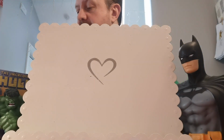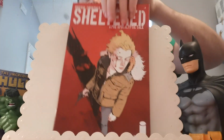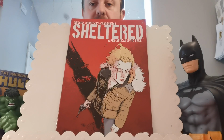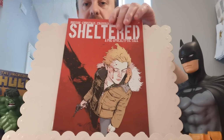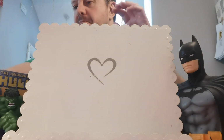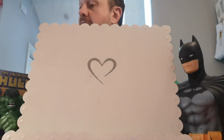In the Excelsior's Comics Limited shop, I picked up another copy of Sheltered issue 1. This is about a group of post-apocalyptic people who were all in a bunker, and the kids decide to kill off the parents. So just when you thought it was safe. Pretty good read. Like I said, been optioned. Paid a couple of quid for that, I think.